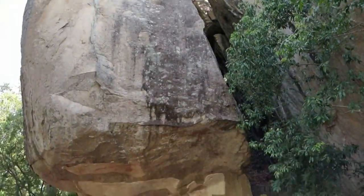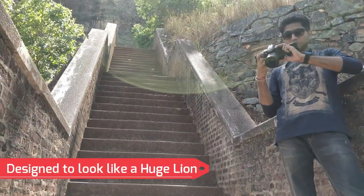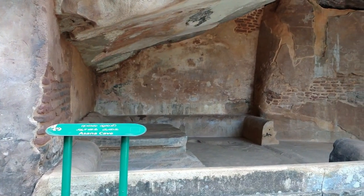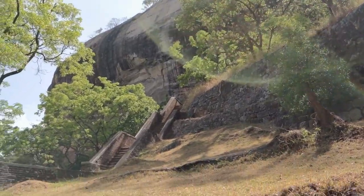The climb is mostly made up of stairs, both stone and iron. Its name usually means lion rock and it was designed to look like a huge lion. Its entrance looks like two giant lion claws. It's not as scary as it seems, but definitely you need to be physically fit to get onto the top.